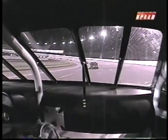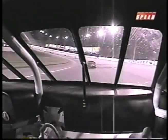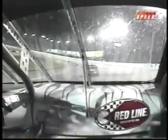But to do that and then get the opportunity here in ASA, I'd say he's making a lot of fans in the ASA pit lane, much less the race fans that are here tonight watching. He's doing a great job. He's doing a superb job.